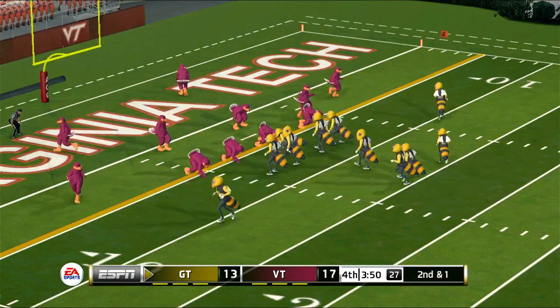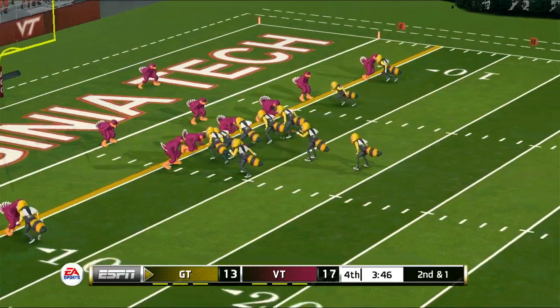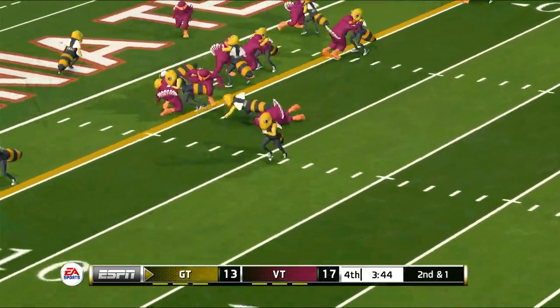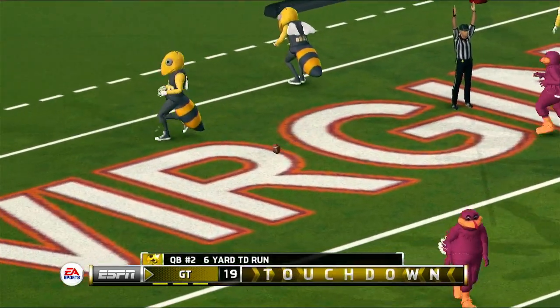Seal that. Here we go. Let's bring it. Touchdown, and now they're in front.